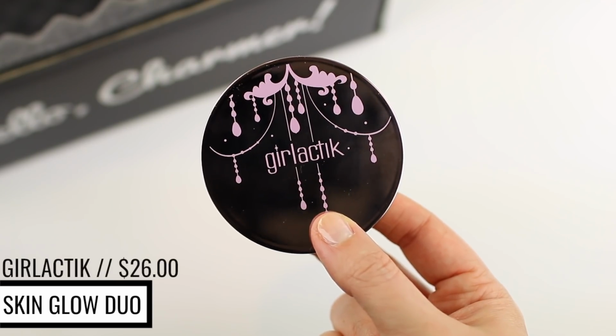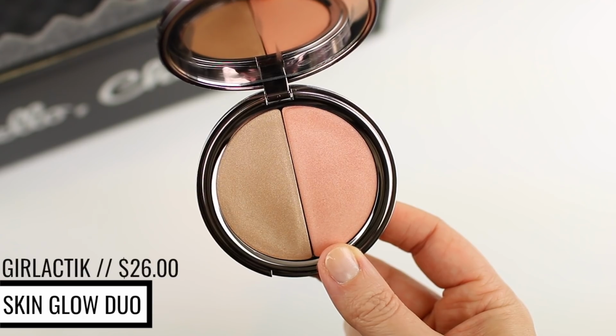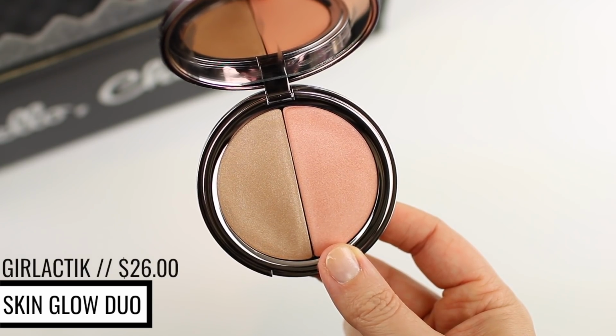But the next product is from GIRLACTIK. I actually haven't tried anything from this brand, including this product. It is the Skin Glow in Moonlight. I remember people getting this in their box. So if you guys got this, let us know how you like it. But basically it comes with a cream highlighter and a cream blush. Both of them look really beautiful.